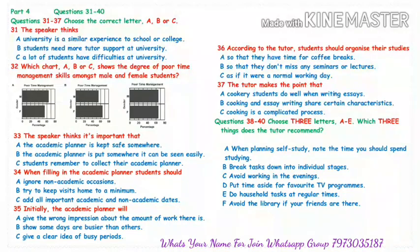Before you hear the rest of the lecture, you have some time to look at questions 38 to 40.